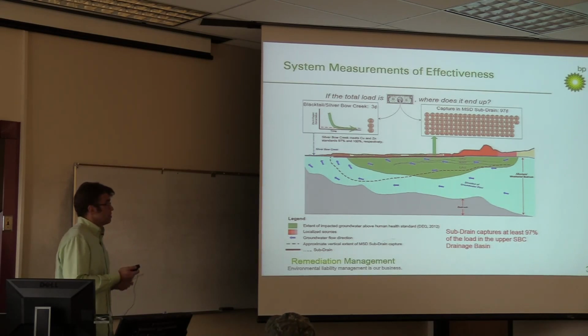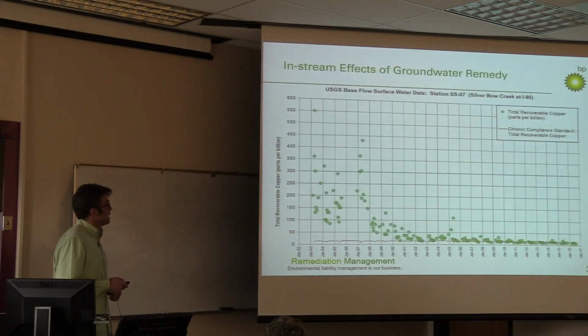So that brings up the question, how about these 3 pennies? What does that look like in Silverbow Creek? Shouldn't we be capturing these 3 pennies? So that's where the final measure of effectiveness comes in, the actual measurement in the creek itself. And we'll go to that next.